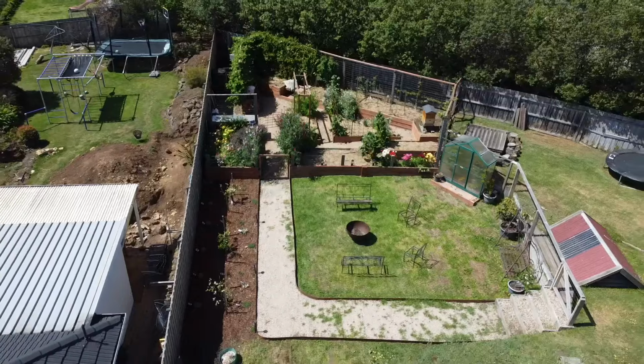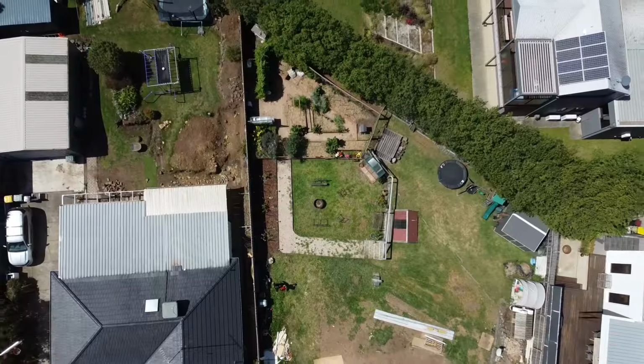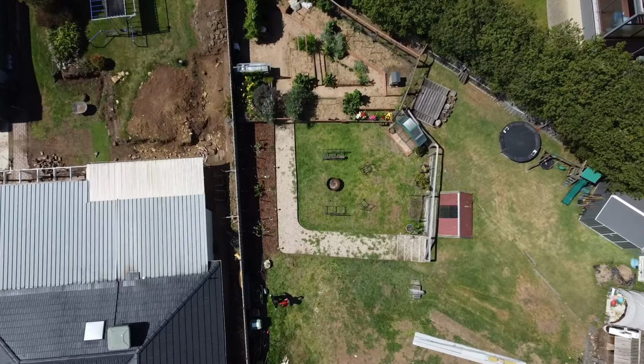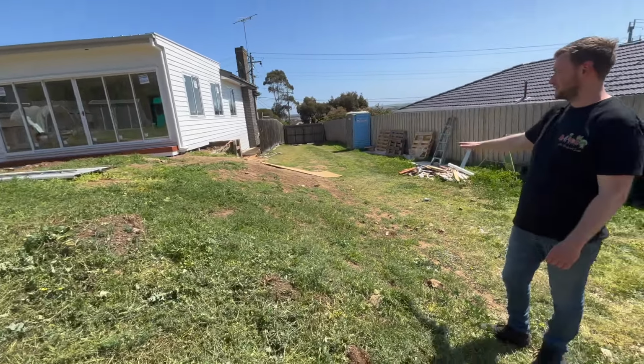The backyard is going to be a bit of a transformation over the next few months. The first real step is replacing the retaining wall that we had. It's seen better days, and it wasn't completed all the way through. So the first thing is to get the retaining wall replaced and create that separation, the upper zone, and then this lower zone down here.